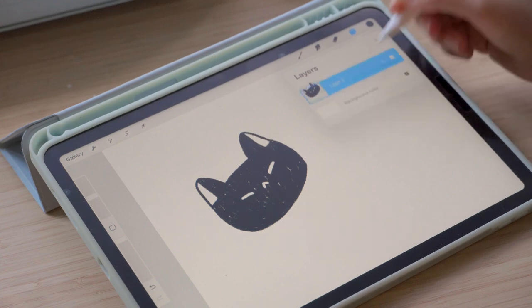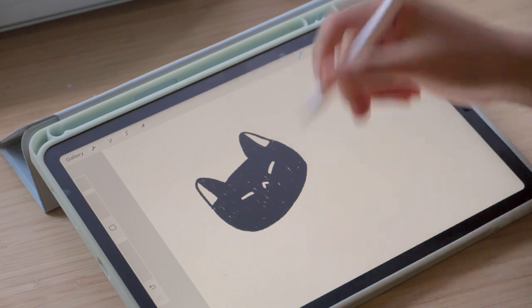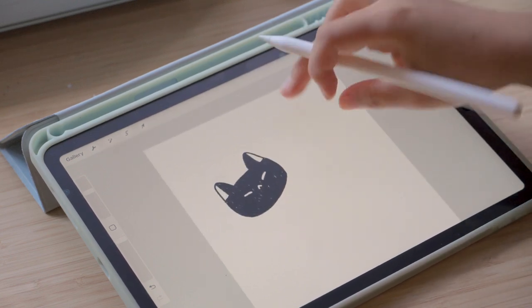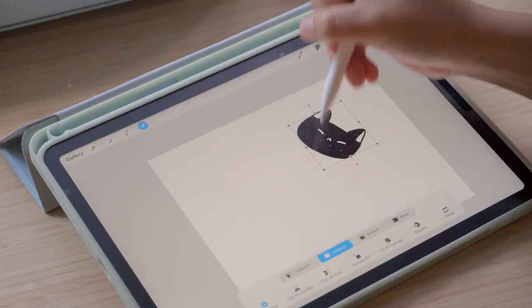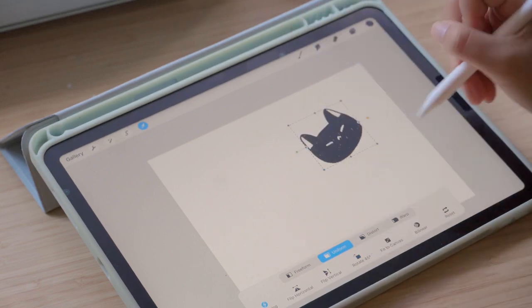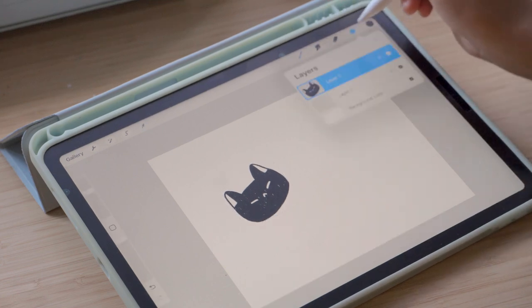Another huge thing I do with each of my projects is work in layers. So as you can see, I moved a new layer underneath this one, and I'll be drawing Choco's body on the new layer. And I also decided to switch this around because I thought it'd be nice to have Choco's body more elongated on a horizontal canvas rather than a vertical one.